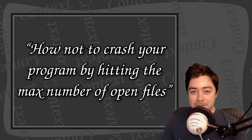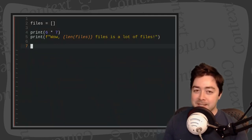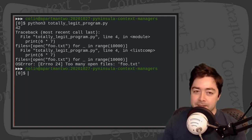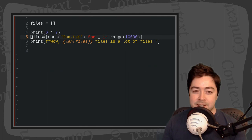I'm sure every one of you has run into this problem at one point or another. My first time was when I wrote this seemingly innocuous program. I define a list, print some numbers, print the length. Yeah, there's no way that's going to work, but let's give it a go. Yep, there it is. Oh, I just noticed I screwed up the formatting. This should be down here. There we go. So I'm sure you can see why that happened.